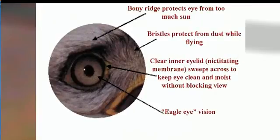Here is the eye and the different sections of the eye. The bony ridge, or what I call the eyebrow, protects the eye from the sun, kind of like our own eyebrows do. The eye itself has an inner eyelid as well as an outer eyelid. The inner eyelid is called the nictitating membrane, and it helps make sure that the eye keeps moisture and keeps things out, feathers, dirt, things like that.